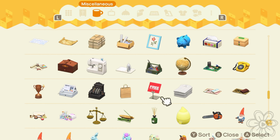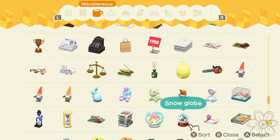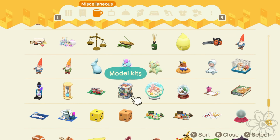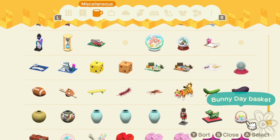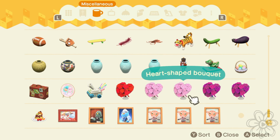So what do we have here? What else would go in a library? Maybe a key tray. No, maybe not. Ooh, this though, the globe. That seems library-ish, doesn't it? Maybe some model kits could be sitting. We got this pop-up book to go in there. Maybe we'll put the pop-up book where we put that other book. I don't know, we'll have to see.